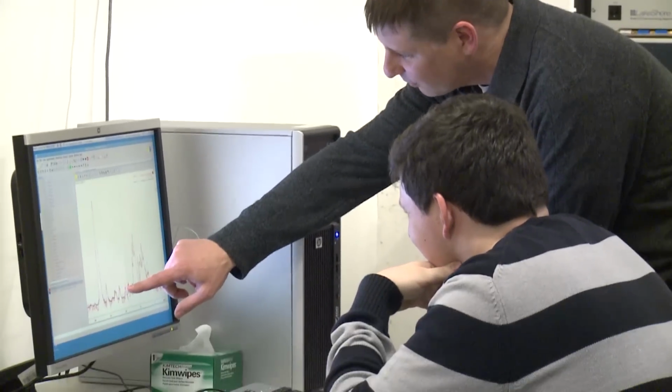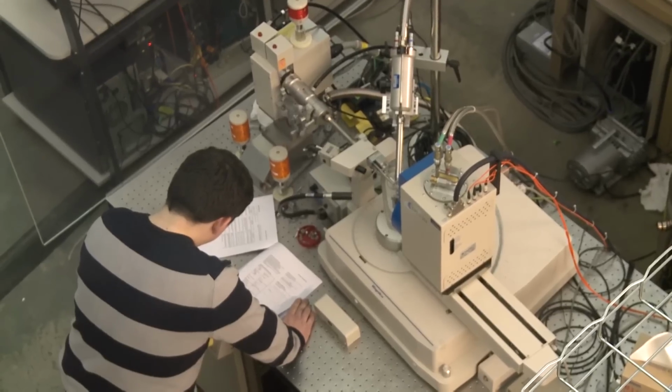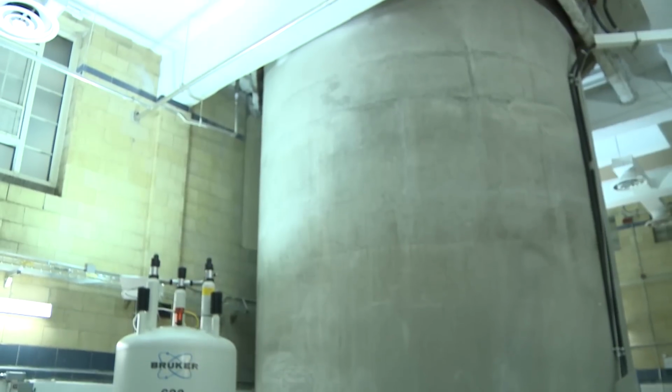Going into the next decade, we are opening our instrumentation and expertise to the outside world, to the private sector, to other academic centers. New York Structural Biology Center features 4 main facilities. These are Nuclear Magnetic Resonance, NMR Spectroscopy, Electron Microscopy, X-Ray Crystallography, and Protein Production.